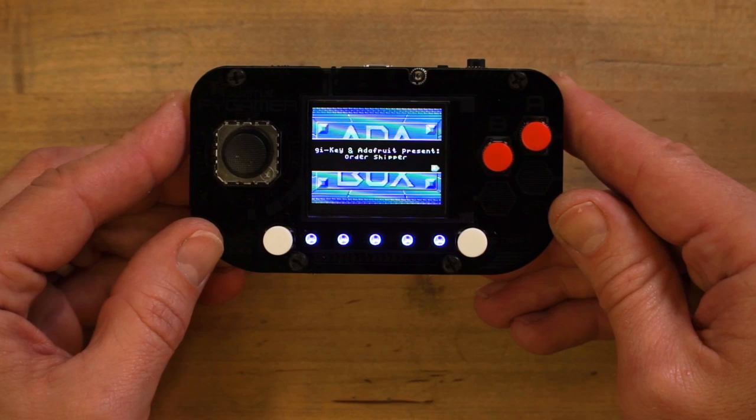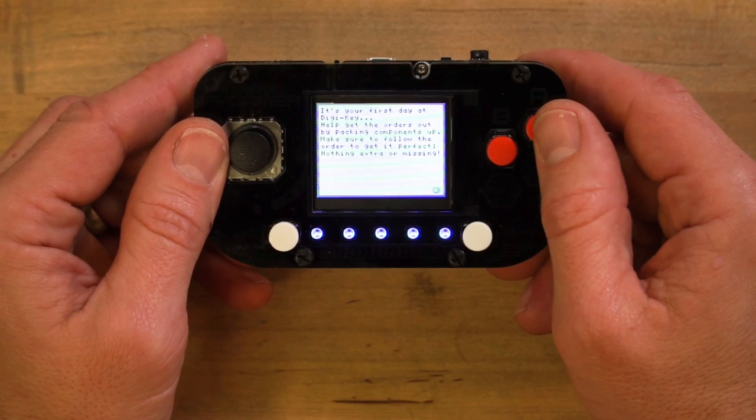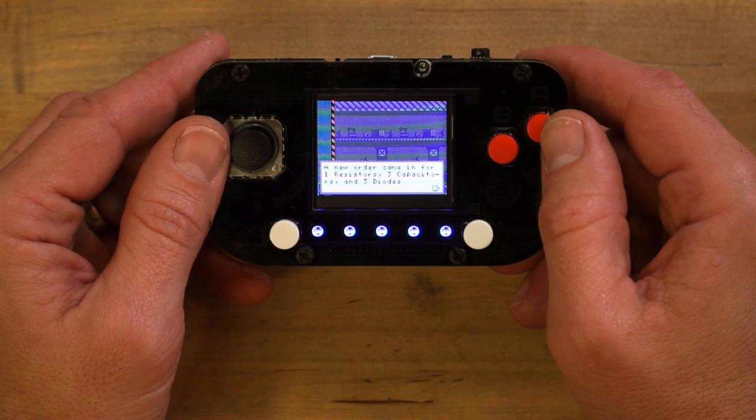I'm going to press A, and then we get the instructions on how to play. We have got to pack the orders into the boxes based on the components ordered on the left side. Oh, here comes a new order in for one resistor, three capacitors, and three diodes.